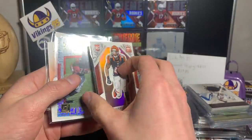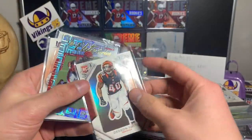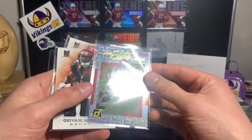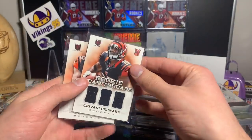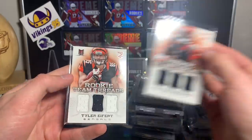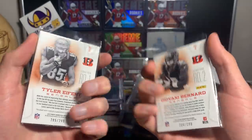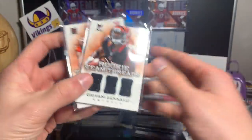Deron Smith, Crown Royale. Not numbered, but just a really nice looking card. John Ross, Elite Series rookie. Giovanni Bernard, rookie team threads. Tyler Eifert, rookie team threads, and these are both out of 299. So some nice rookie cards there.